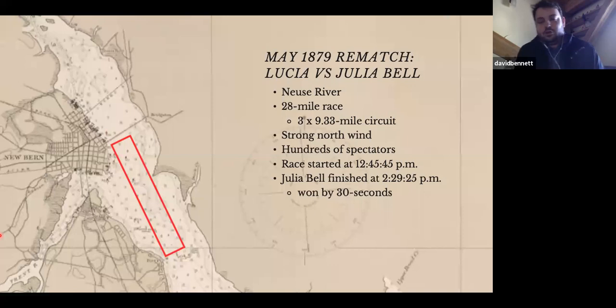And then George Ives and Daniel Bell have a rematch. This time it's the North Carolina built Sharpie versus the Connecticut built Sharpie. And they race this time on the Neuse River, close to New Bern. Hundreds of people are lining the waterfront of New Bern to watch this race go down. And ultimately, the Julia Bell, the North Carolina-built Sharpie, wins the race. And this boat type starts to take off very quickly in eastern North Carolina.